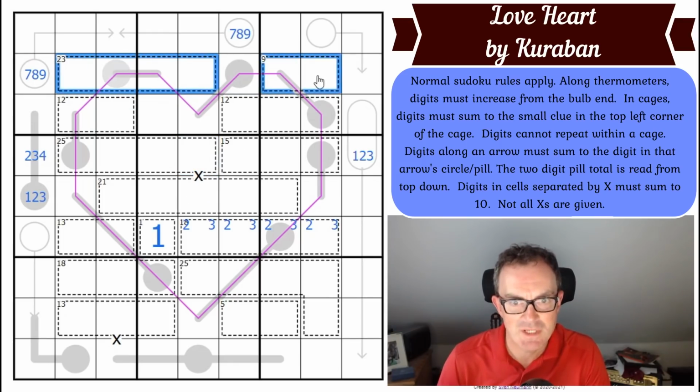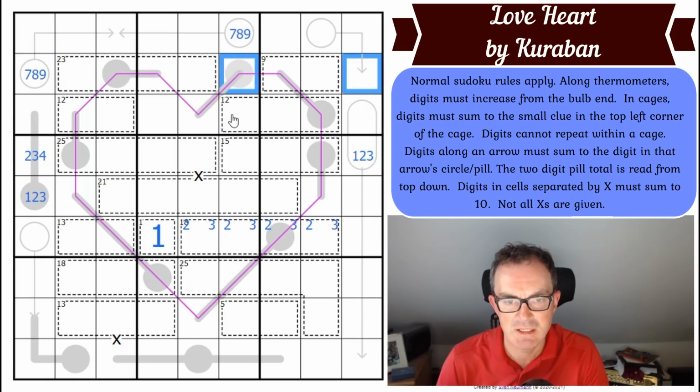Those 6 cells, look, add to 32. Let's add 7 to that for the minimum. That's 39. So the maximum value of these squares is 6. But that's a bulb and an arrow cell, so that's not actually terribly surprising.